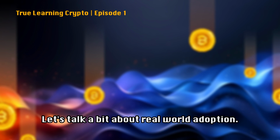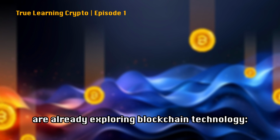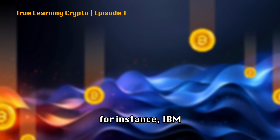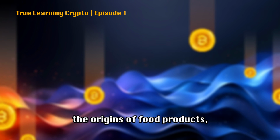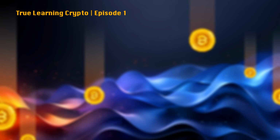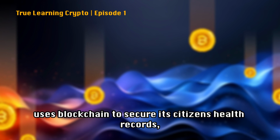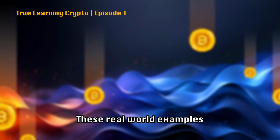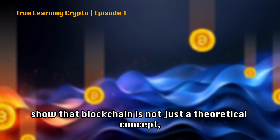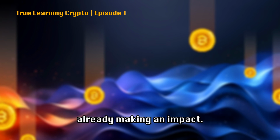Let's talk a bit about real-world adoption. Several major companies and governments are already exploring blockchain technology. For instance, IBM is using blockchain to improve supply chain transparency. Walmart has implemented blockchain to track the origins of food products, ensuring better quality and safety. Estonia, a pioneer in digital governance, uses blockchain to secure its citizens' health records, making it one of the most digitally advanced societies in the world. These real-world examples show that blockchain is not just a theoretical concept, but a transformative technology already making an impact.